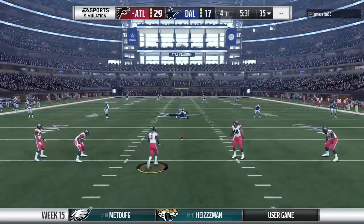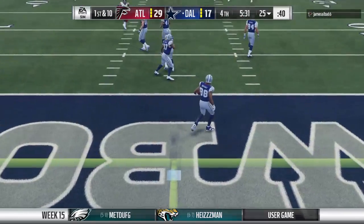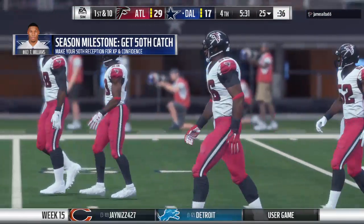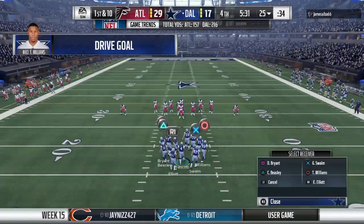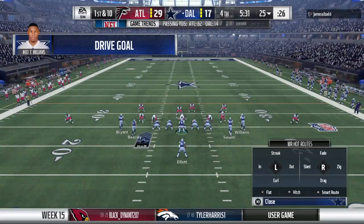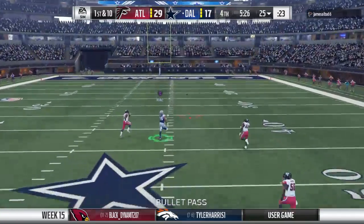So they'll get another shot on offense following that pick 6. And now the kick is away. And now Dallas gets set to take the field. Prescott on 1st down. He's going to fire one deep over the middle.